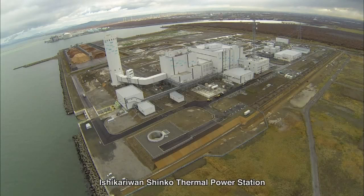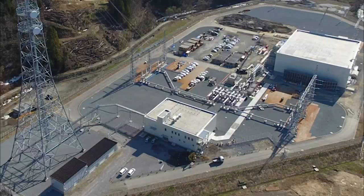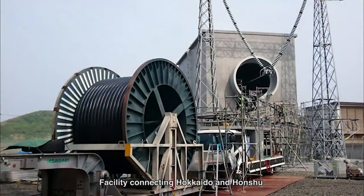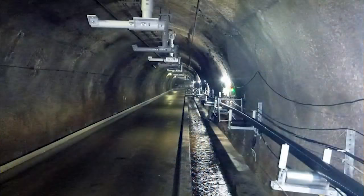The Hokkaido Electric Power Company completed the construction of a new thermal electric power plant in February 2019. And in March, the electric power cable connecting Hokkaido and Honshu will be fortified in order to enhance power interchange. The company is steadily developing blackout prevention measures.